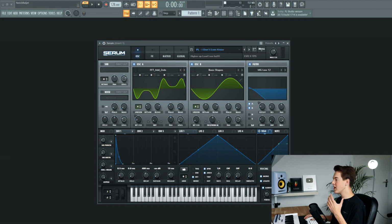And now I'm on to the last preset I'm going to show you. It's called I Don't Even Know and you can use this as a lead sound or a bass sound, as the description says. So if you go lower in octaves then it will sound like a bass like this. But you can also go higher and then it sounds like a lead.